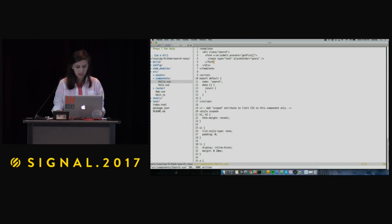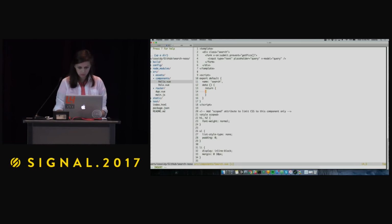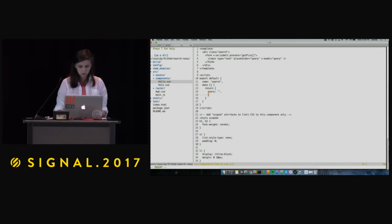And also with the text here, I can bind whatever value this is to something else in the application by calling it a model. So v-model, and then just naming it whatever I want. I'm just going to call it query. And a quick example of how that works: first of all, query is going to be blank, but I'm also going to throw in a count just to show how this works. I'll do count equals zero.